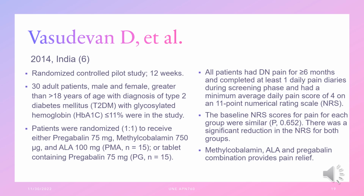They all had pain for greater than 6 months before starting the study, and they had completed at least 1 daily pain diary during the screening phase that reported an average daily pain score of 4 on an 11-point numerical rating scale. Significant improvement was seen in both groups, and the methylcobalamin with pregabalin combination does provide pain relief according to their study.